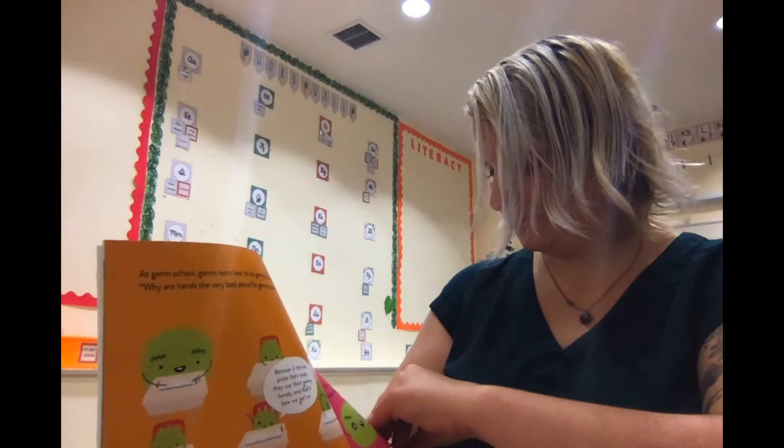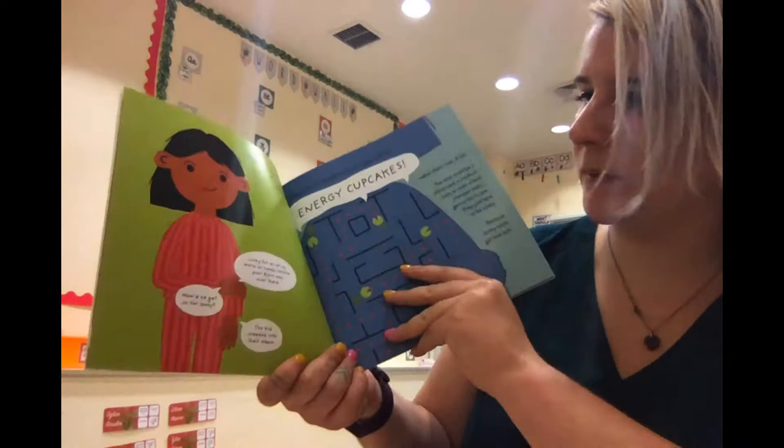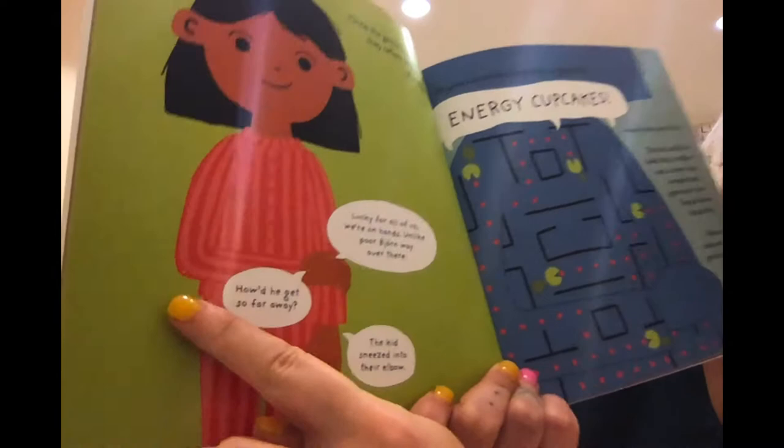Once the germs finally settle down, they reflect on the importance of being on hands. Lucky for us, we're on hands, unlike poor Bjorn way over there. How'd he get so far away? The kid sneezed into their elbow. Can you see Bjorn, the one they're talking about right there? But the rest of them are all on our hands.